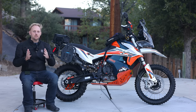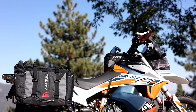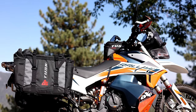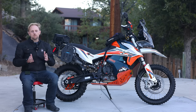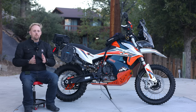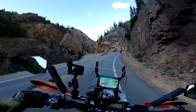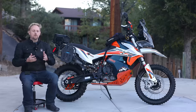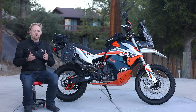KTM releases the 790 Adventure with a radical new fuel tank design, as you can see here, designed to centralize the mass of the bike around the roll axis of the bike for better handling. And almost everybody who tested the 790 when it first came out said it was definitely the best handling multi-cylinder adventure bike ever produced. Then fast forward again to 2021, KTM updates the bike. They go from a 790 to an 890. They have to meet Euro 5 requirements. They give us a bigger engine with more torque.